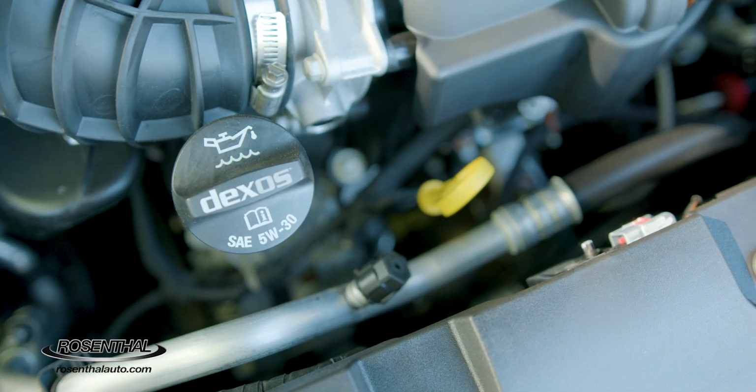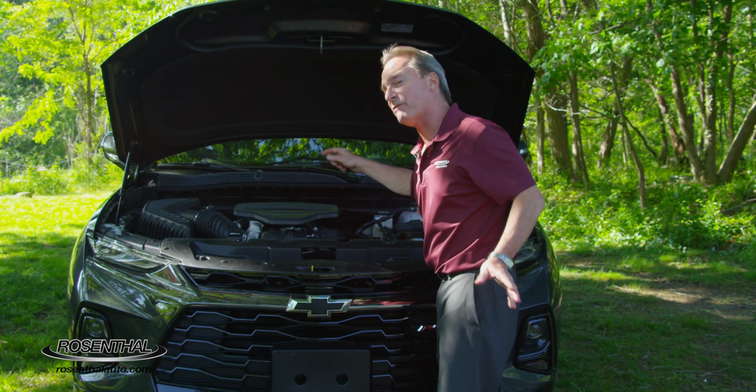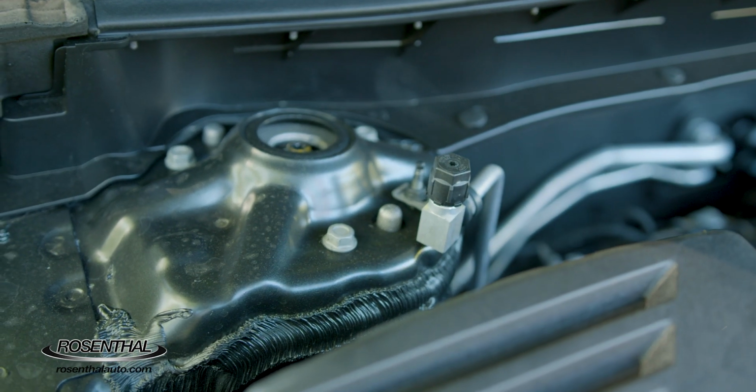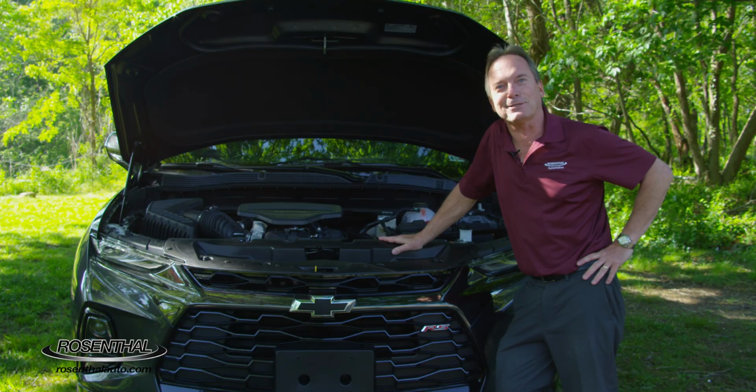You can add your oil. You've got an air filter there. You can even check your CFC-free refrigerant right there, should you so desire. I think I'm reverting back to my old car selling days, don't you?